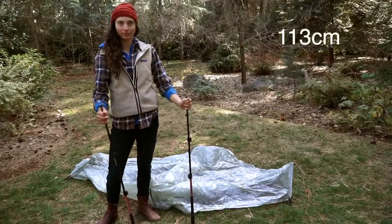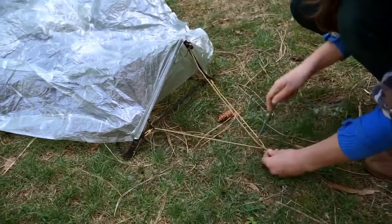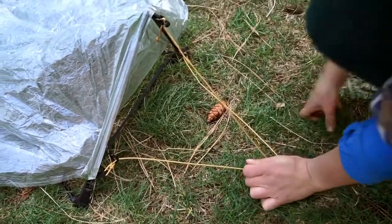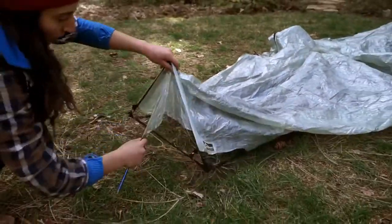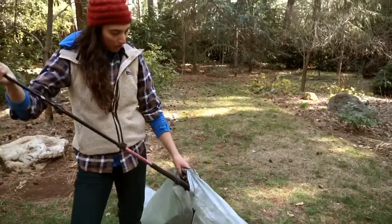Set 2 trekking poles to 113 centimeters, or assemble your vertical replacement poles from Tarptent. Stake out one pitch lock end by putting your stake through the loop in the cording. Walk to the other side of the tent and stretch it out until you feel the interior gently tugging on the ends of the struts. Stake through the loop. Do not tighten guy lines at this time.